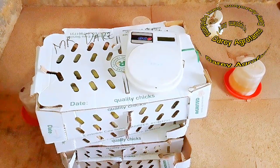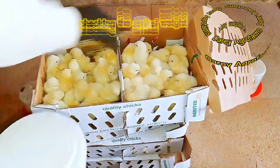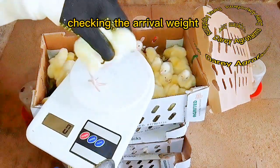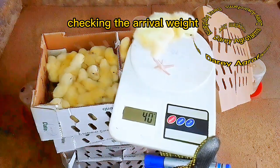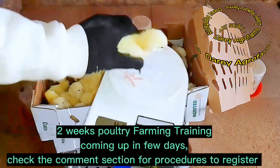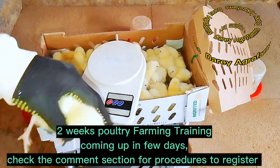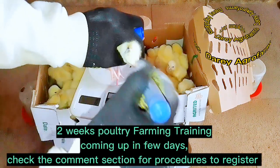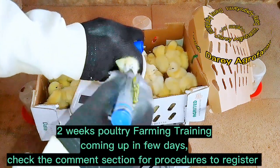So we are going to be brooding them, but meanwhile, since we'll be checking their daily weight, there's a need for us to mark those we'll be weighing, so that we'll be repeating weighing the same birds, and we'll check the progress on their weight gain as time goes on. So we'll be marking them, so that we can repeat the same thing the following day, and that's how it will continue.